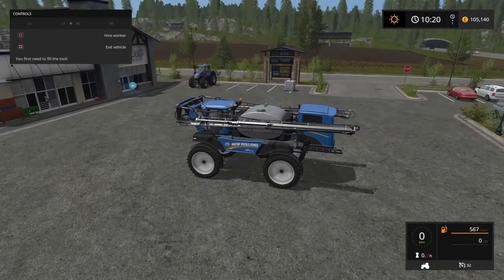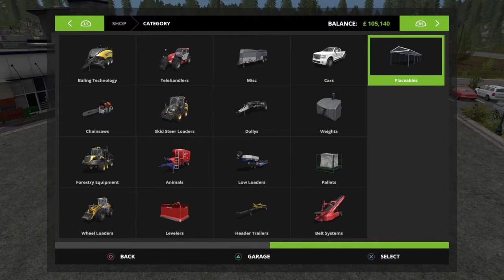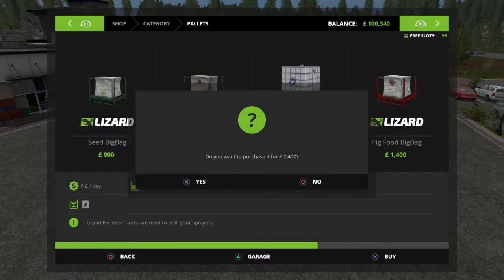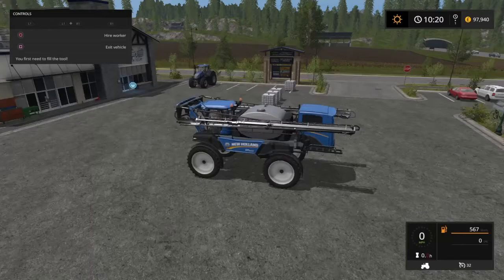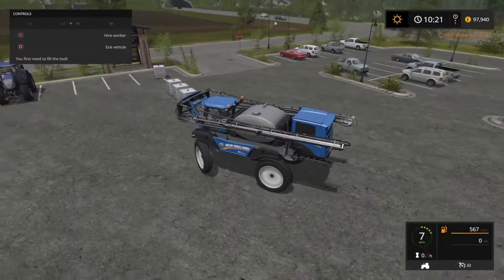So what we'll do now is just jump into the store, the online menu, and we will get some liquid fertiliser. 2,400, how many is in that? 2,000 litres, so 3 of those. 1, 2, 3. I think I've got one already sitting over there. That should be enough to fill it up. Let's see.